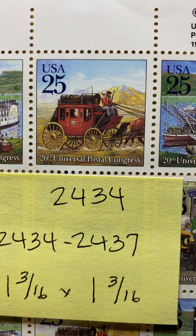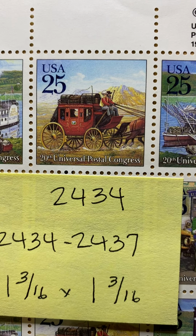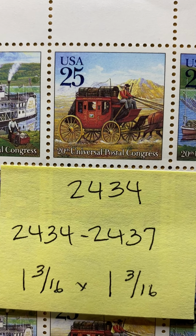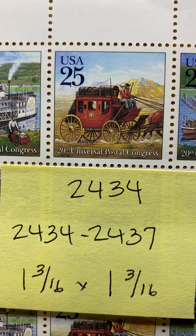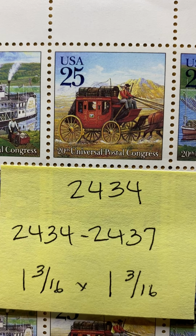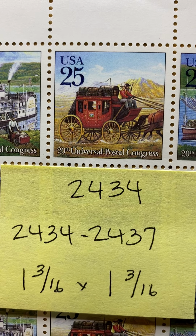The next set is another stagecoach feature. This is from the series of traditional mail delivery. This is 2434 to 2437. The stamp that we are looking at is the stagecoach stamp, which is 2434. These stamps depict mail delivery from the colonial times to the early 1900s. This was issued on the 20th Universal Postal Congress.